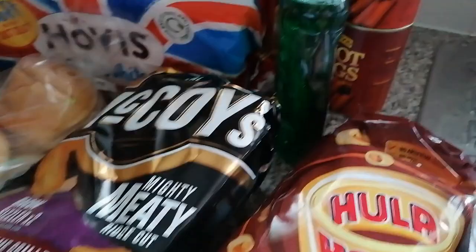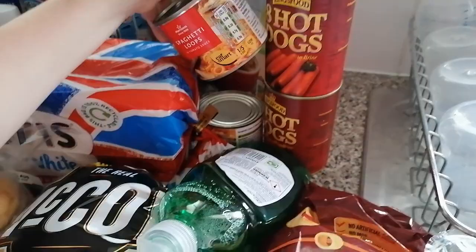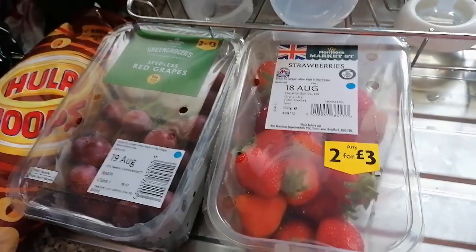Two cans of hot dog sausages. And what are these? Spaghetti loops. Yep, two tins of them. And these are the last two items. What are they? They are grapes and strawberries. And they were two for £3.